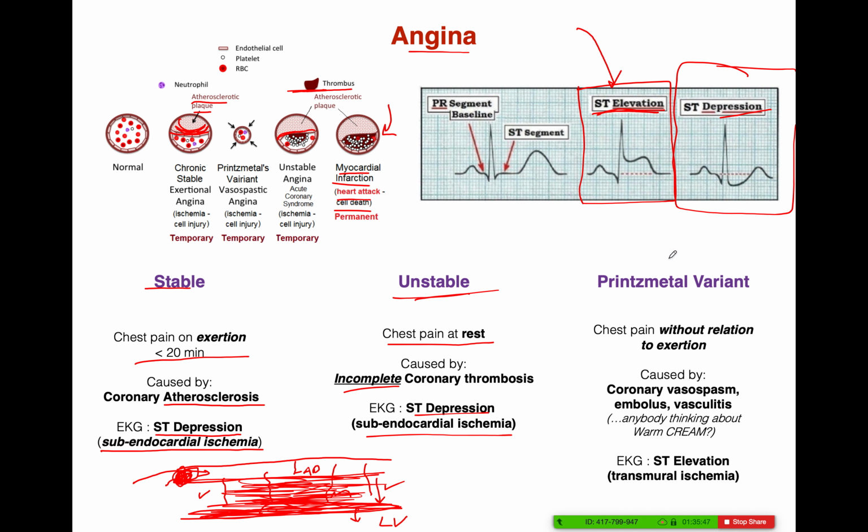Okay, good. So the heart attack, it's trying to kill the whole wall. It's happy when it does, and it gives you that ST elevation. And you will be asked about this, the subendocardial versus transmural ischemia. You will be asked about that, and so knowing what it looks like on EKG is very helpful for you, okay?